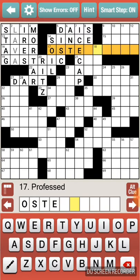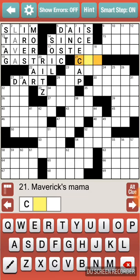Professed. No. I was way off, apparently. All I can think of is ostentatious, but that doesn't fit in any way I can think of. Maverick's mama. I assume Maverick from the TV show? And I have no idea what his mama was called. Oh, it could be cow. Like he's a cowboy? It doesn't make any sense.